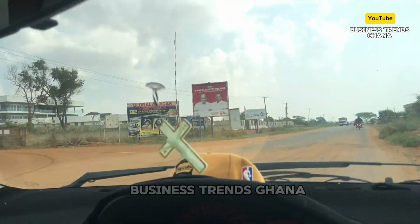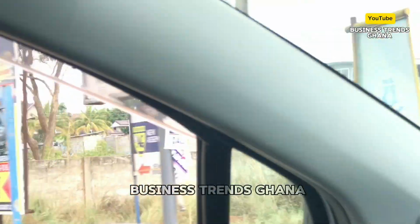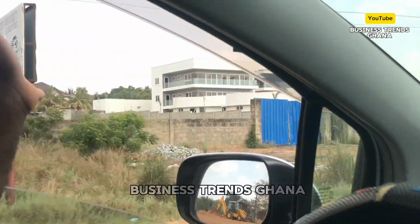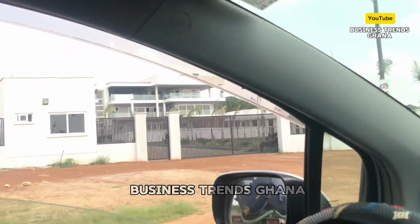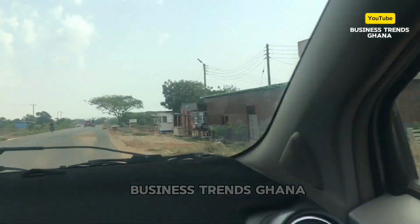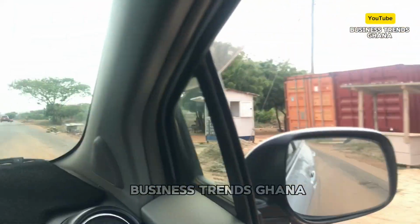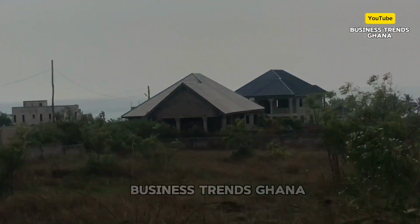The buildings you are seeing right there are so big and inspiring. You see this big house. This is one of the nice houses in that location. Like, it's not a house. You realize that it's a palace. It's either a palace or it's a hotel, because the kind of style they used to build it is not a joke at all.